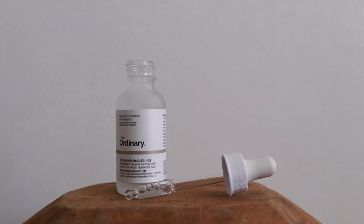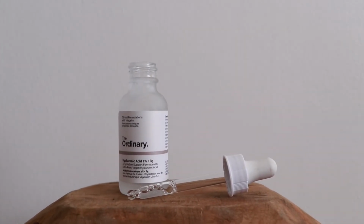So there's that. Now I also have the Ordinary Hyaluronic Acid 2% plus B5. So this is a hyaluronic serum. It's supposed to help with hydrating your skin. And I liked this, but I found that when I would use it in the mornings and put all my skincare on and then put my makeup on over it, my makeup would start to pill, or even my lotion would not settle into my skin completely. And I think it's because of this, because it hasn't happened since, and I've kept all the same products.